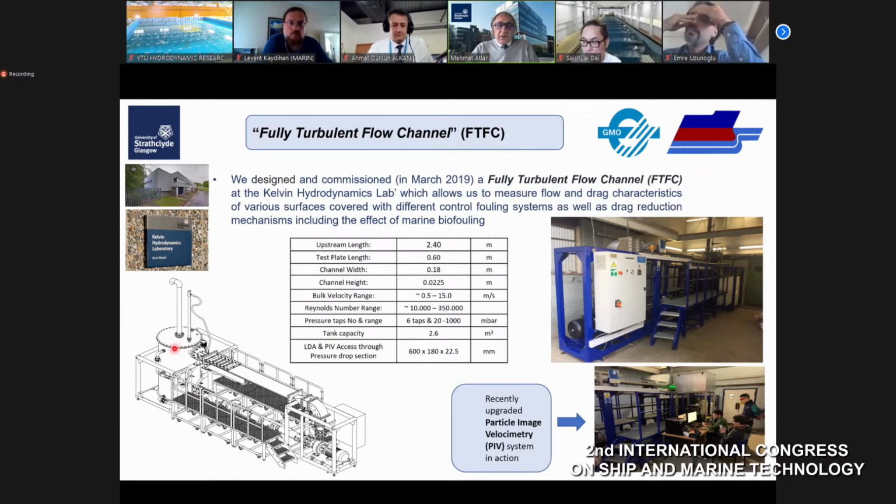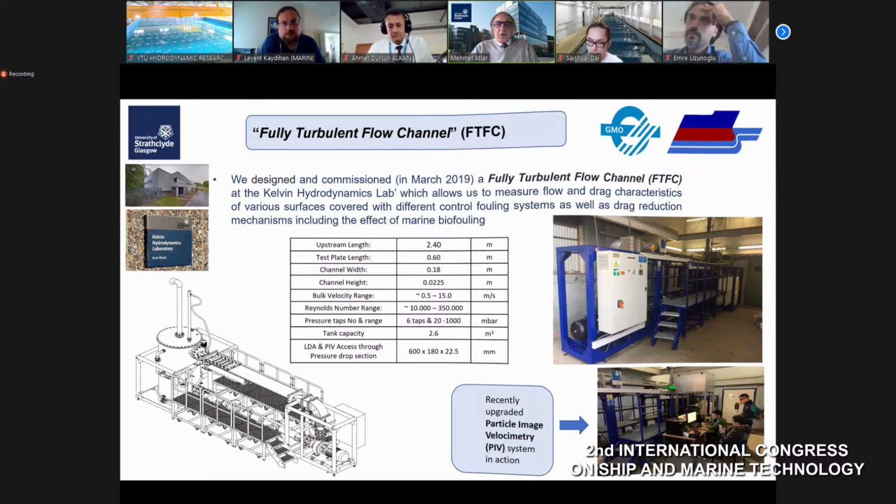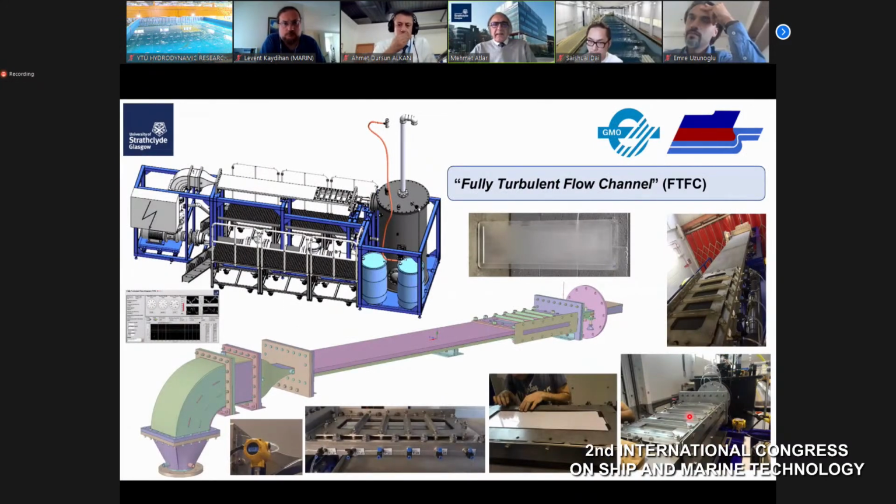So therefore, you can circulate seawater. You can see there is a very narrow channel here, and in this narrow channel, there is a special section, the measuring section. There, we can put different surfaces and see different flow characteristics and so on. You can also see that we can combine this facility with particle image velocimetry, laser Doppler velocimetry, etc. So maybe I go into more detail now.